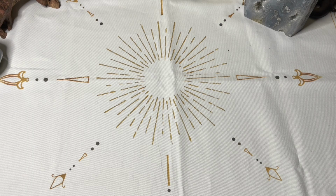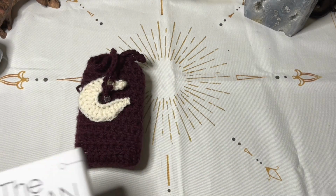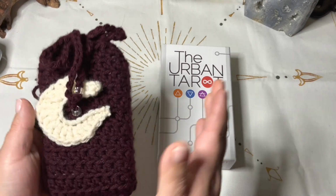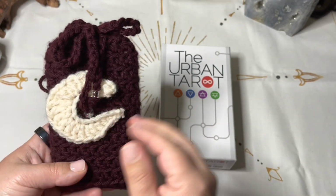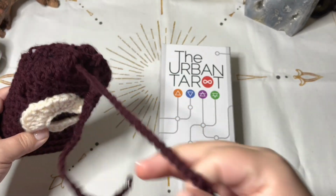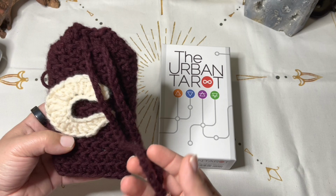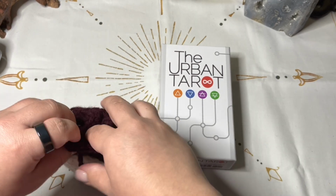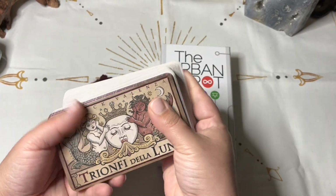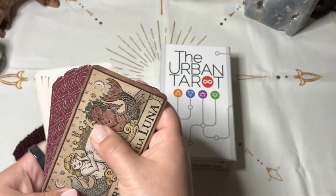Okay, so overrated and underrated. This is a lovely bag made by Krista at Crochet Witch Tarot, and she custom made this bag for me for the deck, and that is the Trionfi della Luna Illustrated Pips by Patrick Valenza.